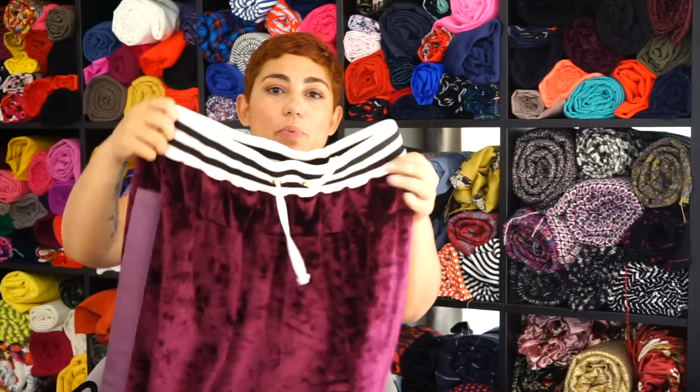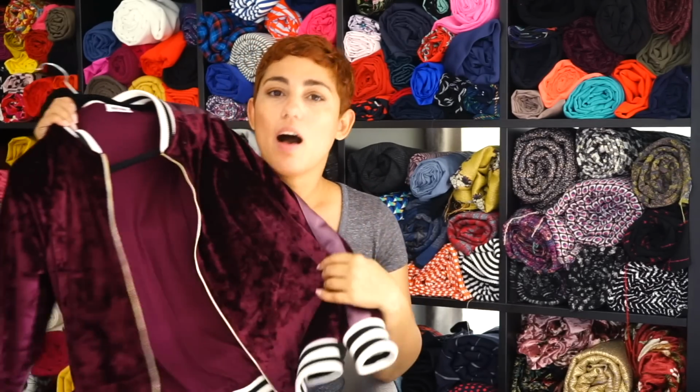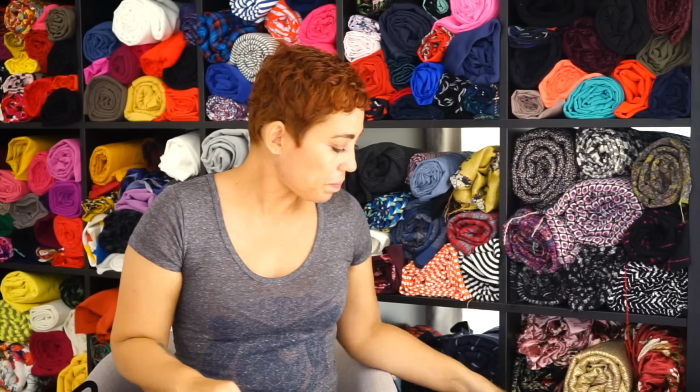So I added the ribbing, which just adds a really nice contrast to this beautiful deep purple velvet. Love this thing. I will be wearing this a lot and plan to make them again for sure.